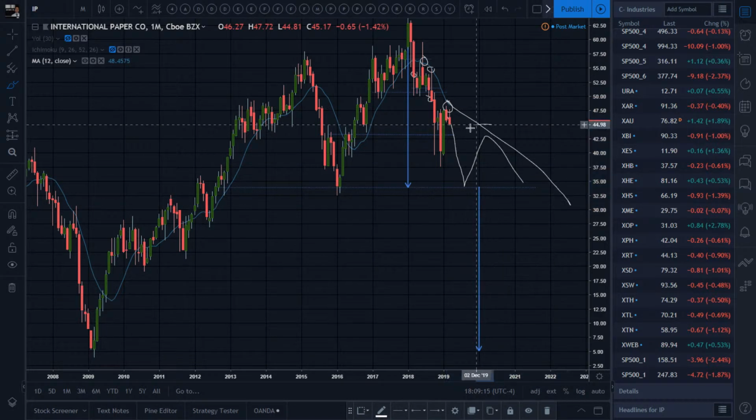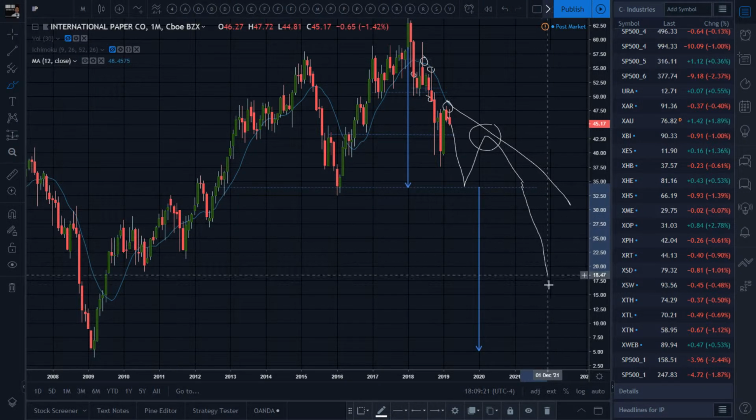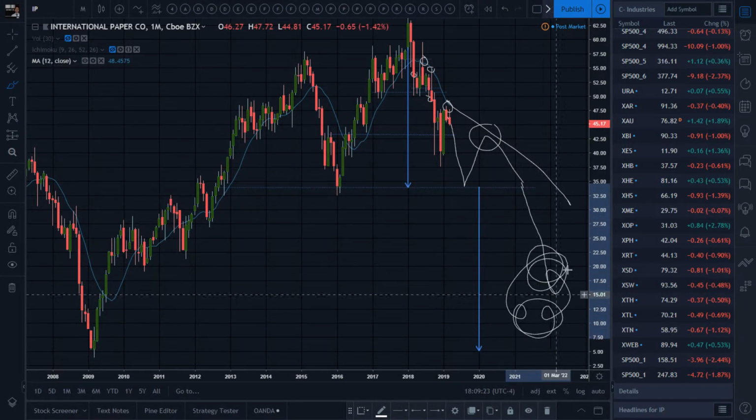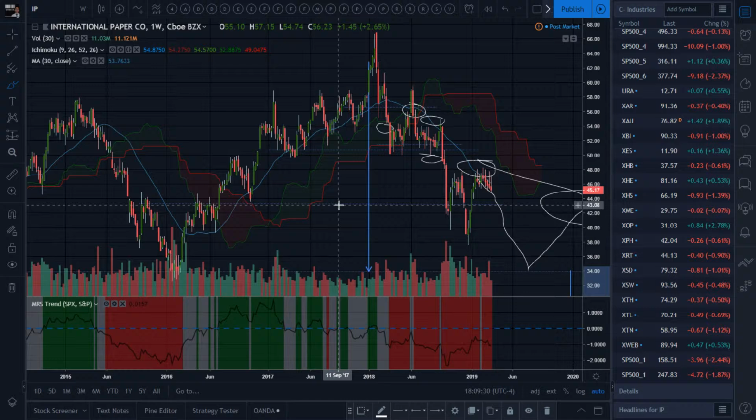Declining 12-month moving average. Now that's support turned resistance. And then after that, you go down. And then, ooh. All right. Let's go on the weekly. Let's zoom in on the weekly. See what kind of details we could get there.